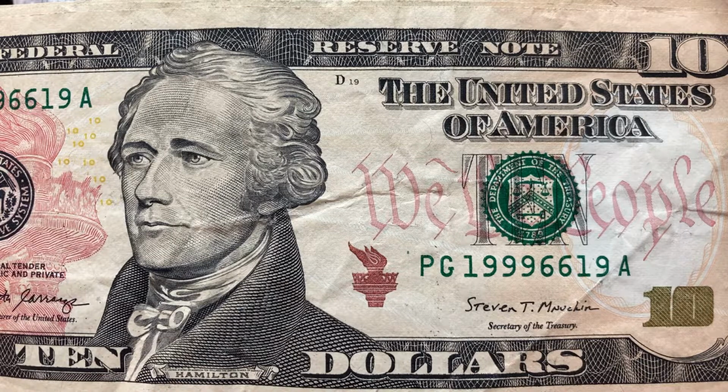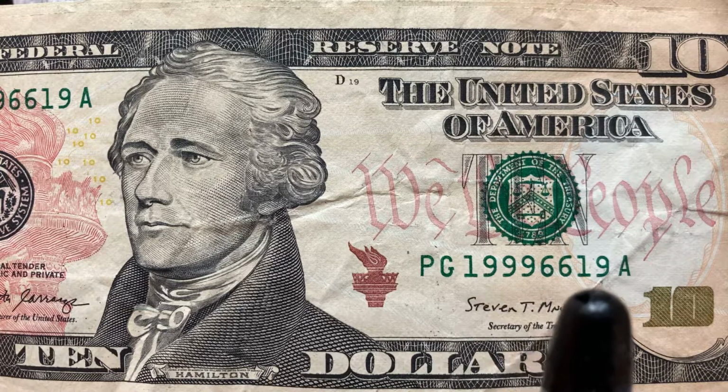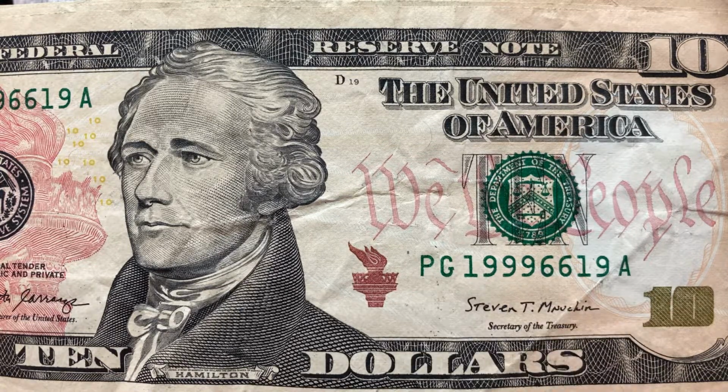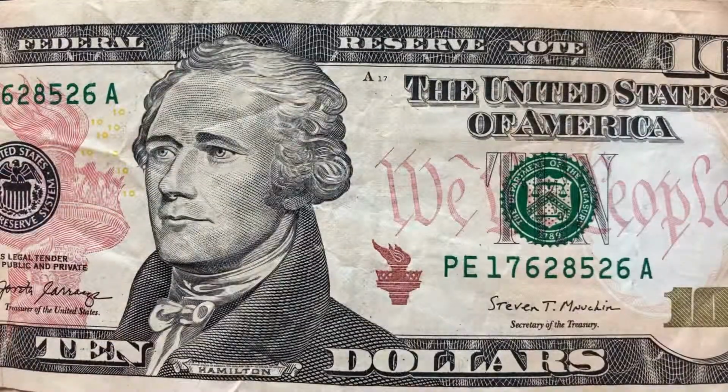Oh, look at that. Found another trinary note. This serial number is made up of just the number 1, the number 9, and the number 6, all throughout the serial number. I'm going to set that aside and add that to my collection of unique notes. Awesome find.